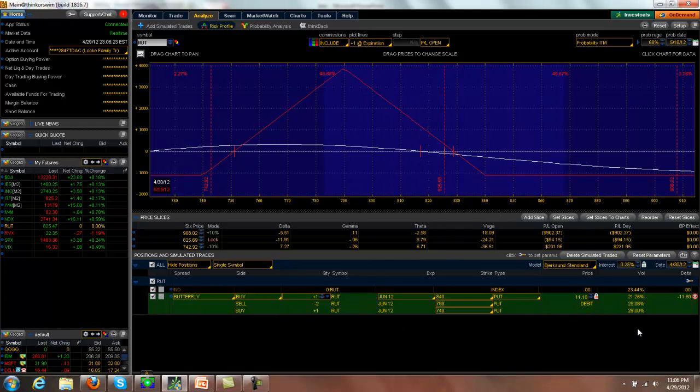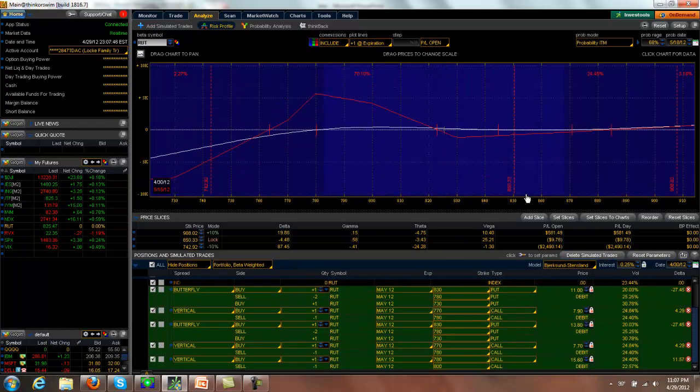Okay, let's take a look at our M3 trades. And here is our M3 trade for May. The M3 for June has not yet been entered. I made a quick update on the website and on Twitter that on Thursday we went ahead and bought a 780-800 vertical to flatten delta out a little bit to the upside.